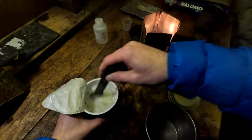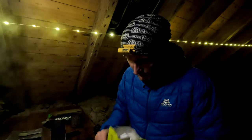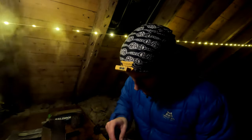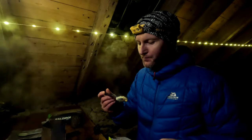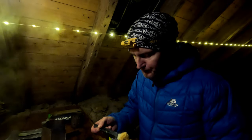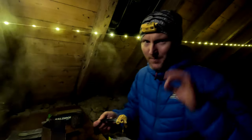Let's see how this bubble and squeak turns out then. Here goes, folks. Some nice congealed mac and cheese with some bubble and squeak. Mmm. That's good. What a combination, by the way. Seriously. If you served this up to me in the house, I'd be like, yeah, it's all right, but in a Bothy. Magic.